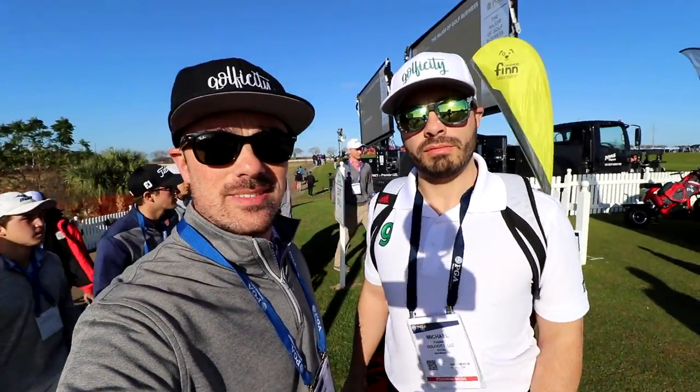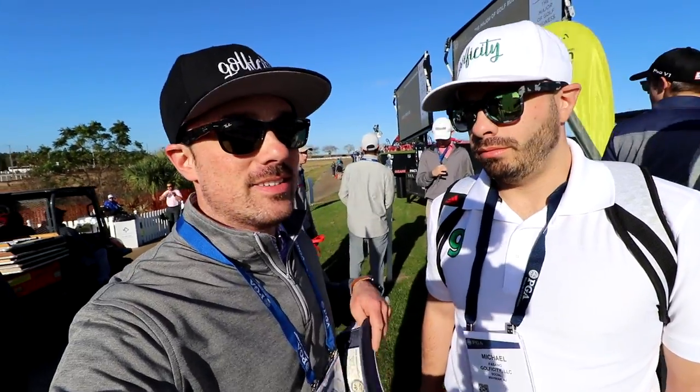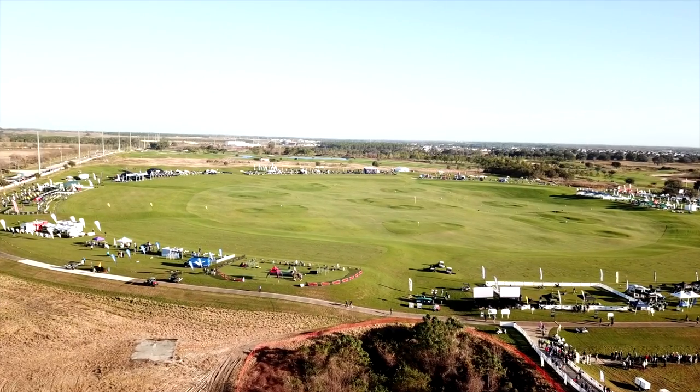It's Tuesday, demo day, the official kickoff for the PGA Show. And this thing is crazy. It is a 1 mile circle all the way around. Everybody's here. We're going to see as much as we can.